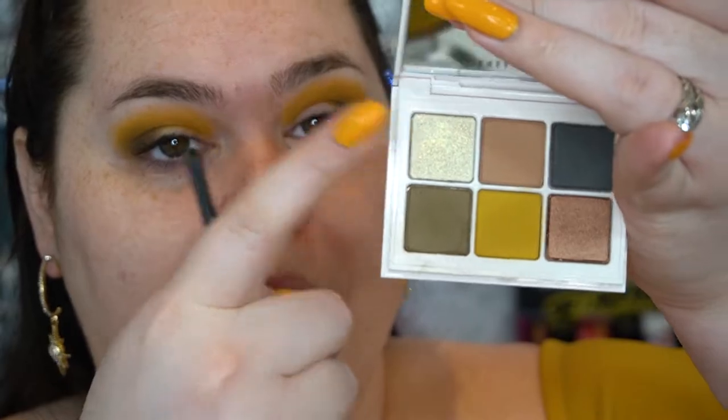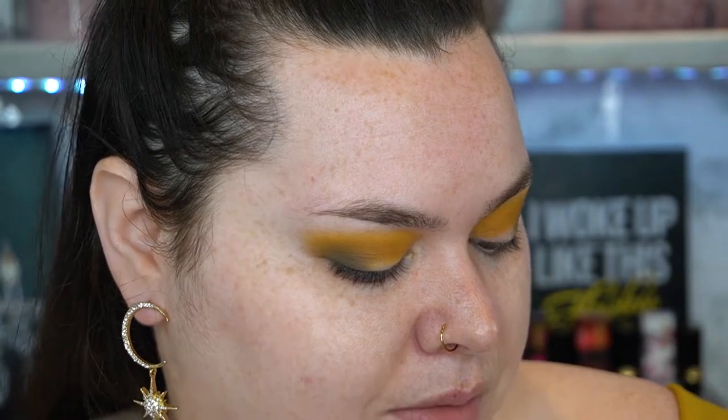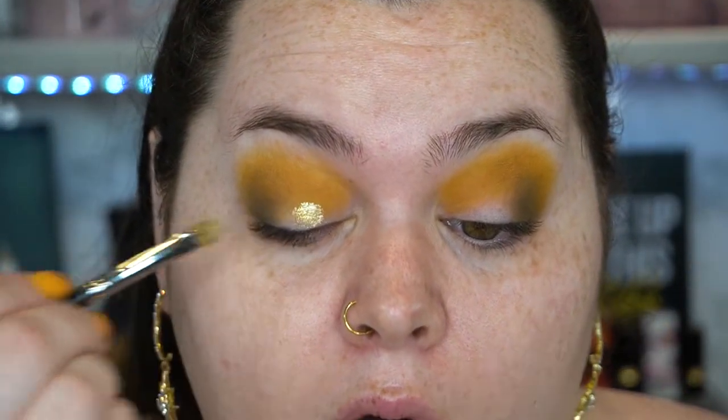Now we're gonna use the white gold. The shade looks so pretty, oh my god. I might use a brush first and see how it goes. I typically use shimmers with my fingers anyways, just because I feel like they do better that way, but let's just see what you can do with a brush. Oh my god!